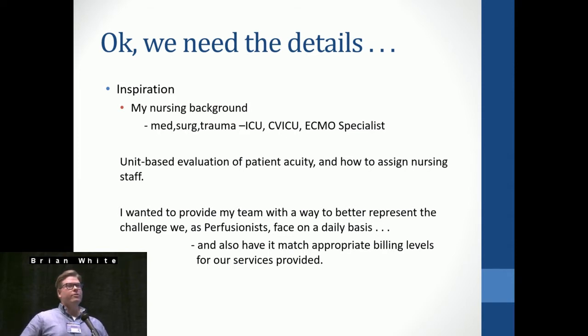What really sparked my interest and the connection between these two is that during my nursing career at one of the facilities, the way that we assigned nurses to patients was based on their illness, based on their acuity factor. So we developed an entire point scale based on how ill they were, and that was anything from their ventilator settings, their drips, their devices or lack thereof, how ill the patient was overall, whether their blood pressure was labile, and there are a number of other factors.